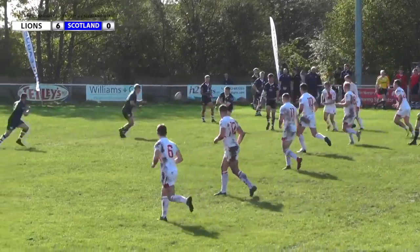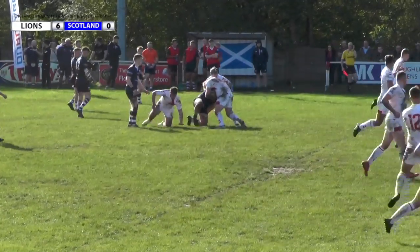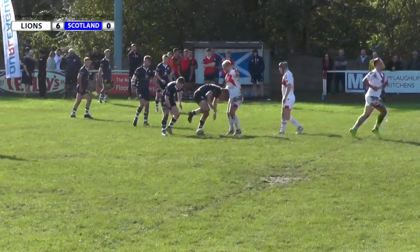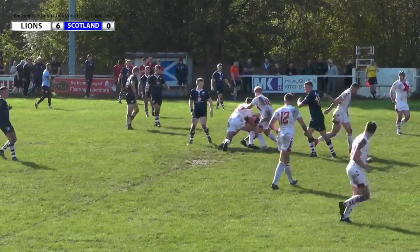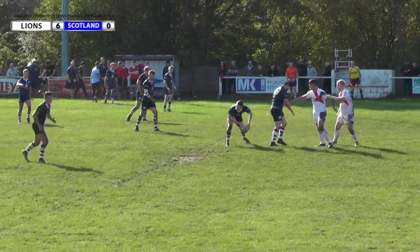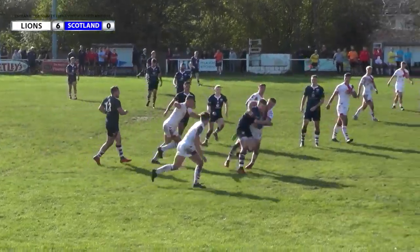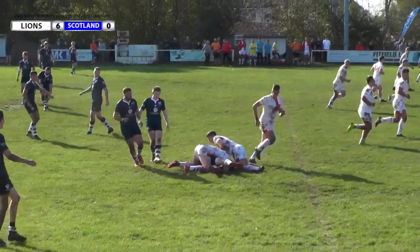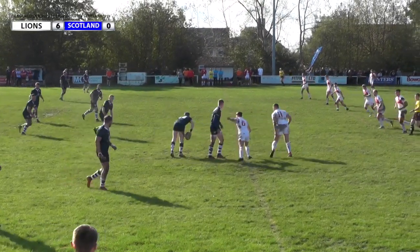Still inside their own half here, Scotland. There's Emsley. Gets to his feet. Plays it to Armitage. Good movement initially, but well stopped there, and Andrew McKee. Ball comes down the right hand side. Good link up play to Max Anderson Moore, who half stepped the defence but then found his progress stopped on the 40-metre line.